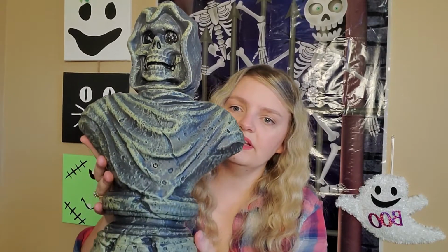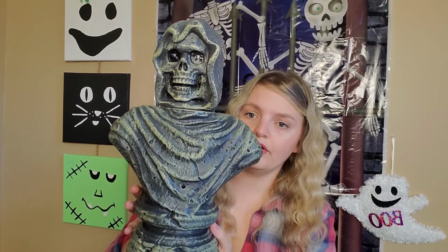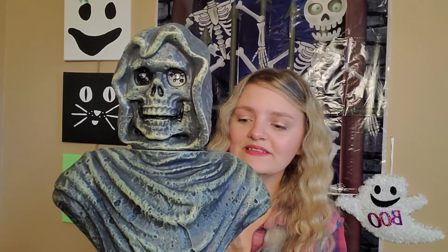So let's see what we have here. The first prop I have for you guys today is this tabletop skeleton reaper looking man. You'll see here the full height. The Reaper itself is 14.75 inches tall, so perfect for any tabletop display. I'll zoom in here so we can get a look at the eyes. The eyes are the piece that actually glow in this prop specifically. It comes with a few catchphrases and some pretty spooky background noise to make those phrases seem very ominous.